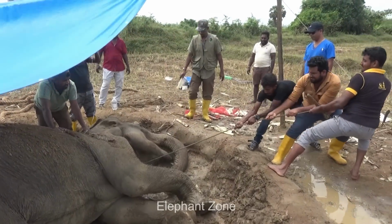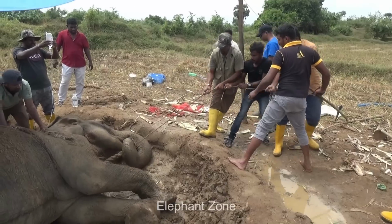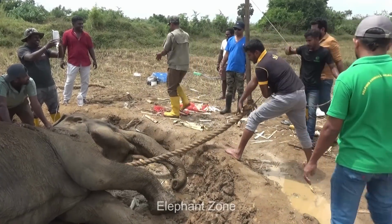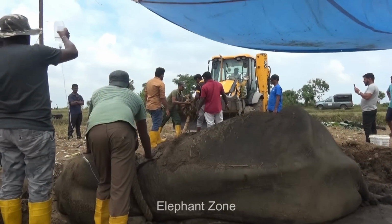Once the treatment had been completed, the saline tubes were removed, and a large rope was carefully placed around the elephant's neck to help it stand. Despite numerous attempts to make the elephant stand with the aid of the JCB machine, the operation proved challenging. After 5 hours of continuous effort, the team made the animal stand.